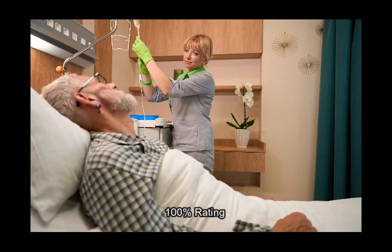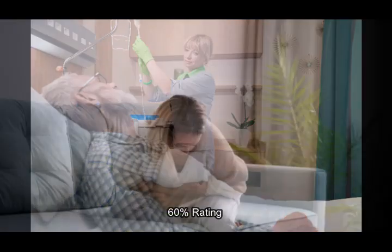100% rating. Severe IBD unresponsive to treatment, requiring hospitalization at least once per year, resulting in inability to work or characterized by recurrent abdominal pain with at least 2 of the following: 6 or more daily episodes of diarrhea, rectal bleeding, recurrent rectal incontinence, or abdominal distension.